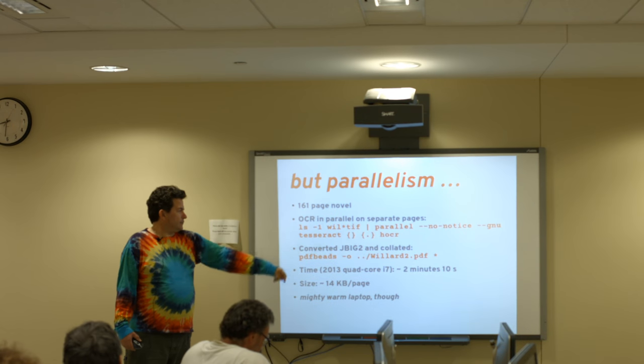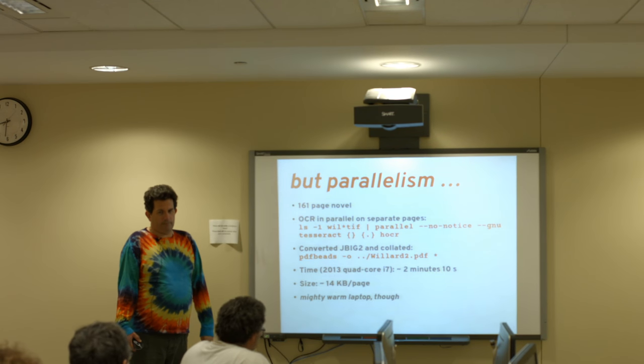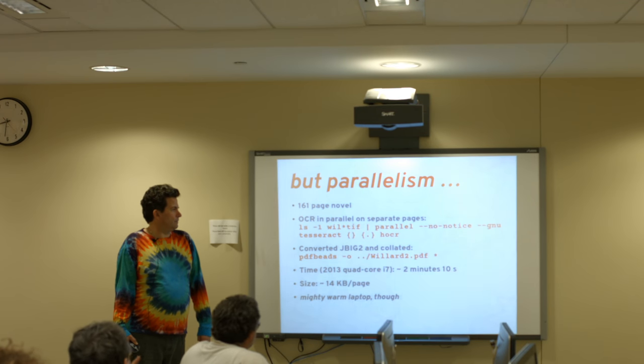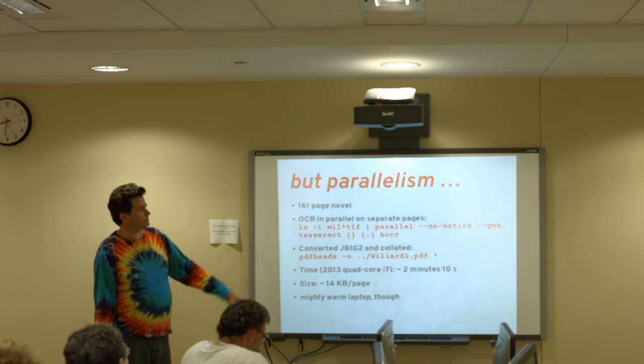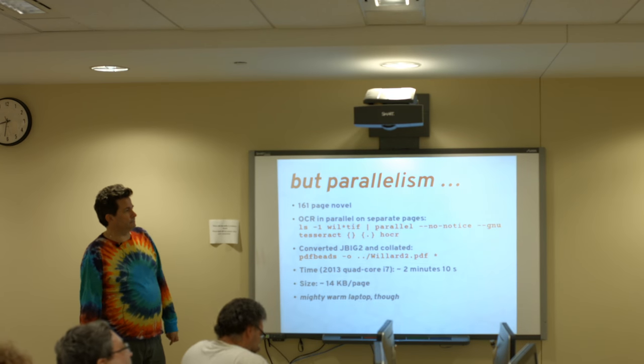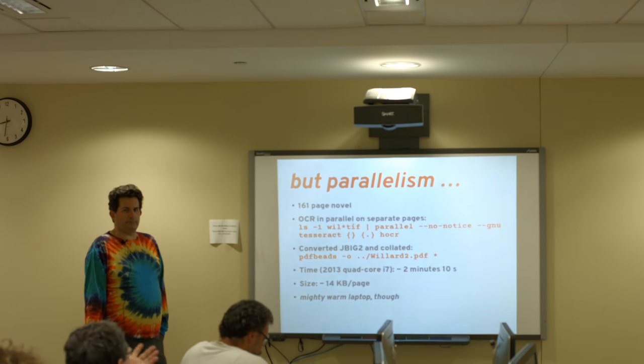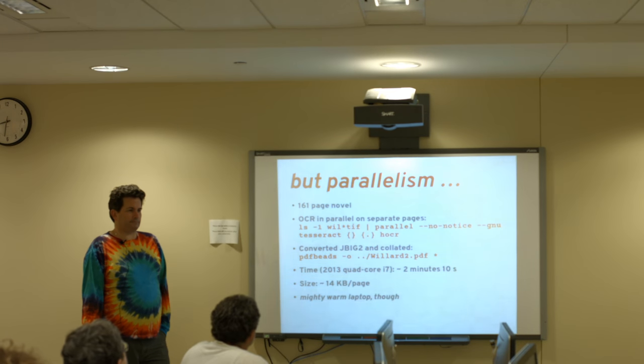For the same file, it was just over 2 minutes as opposed to 5. There is a curl thing called SEM, S-E-M, which stands for semaphore, that has roughly equivalent functionality to GNU Parallel and is less noisy. Okay. I used it on some channels. I used it on internal stuff, but it basically is similar to Parallel.